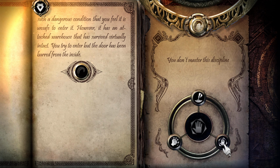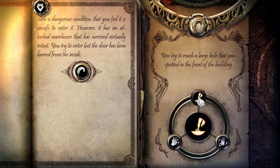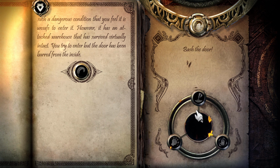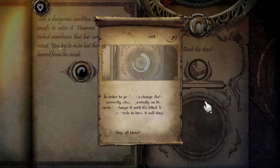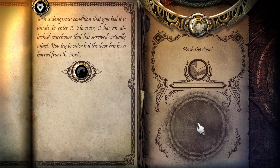If we had telekinesis, we could open the door by lifting the hatch. We can use our dexterity to put a large hole in it, or we can just use our strength and bash the thing down, which is what we're going to do. We're going to use a charge event. Here we go. Basically, just click as fast as you can, and hope that you beat the damn timer.